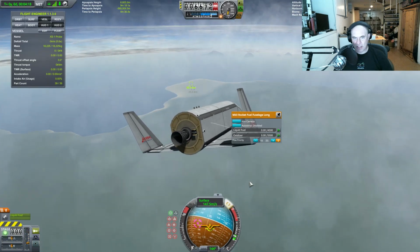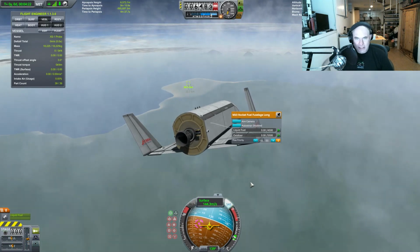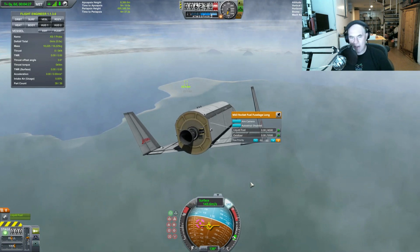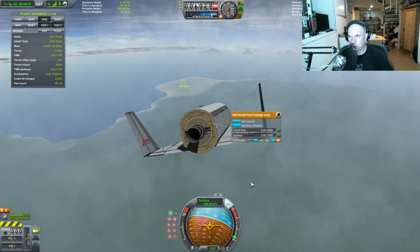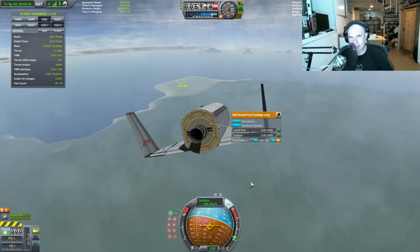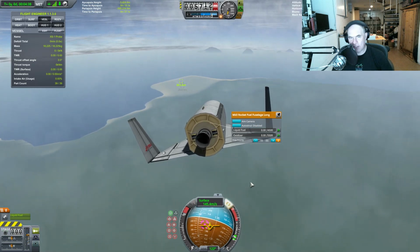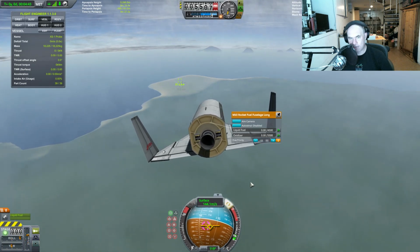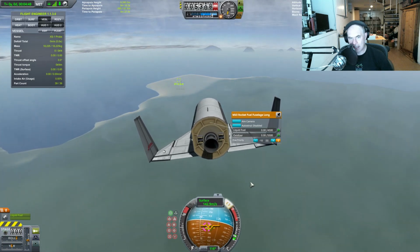This is not using FAR. This is using just stock aerodynamics. Not much energy left, but on the other hand, it is basically a big flying fuel metal balloon. So it might take us a long time, but I think we at least will be able to get to the flat ground near the runway, if not the runway. That's my goal. And I think I'll actually have the energy to get there.